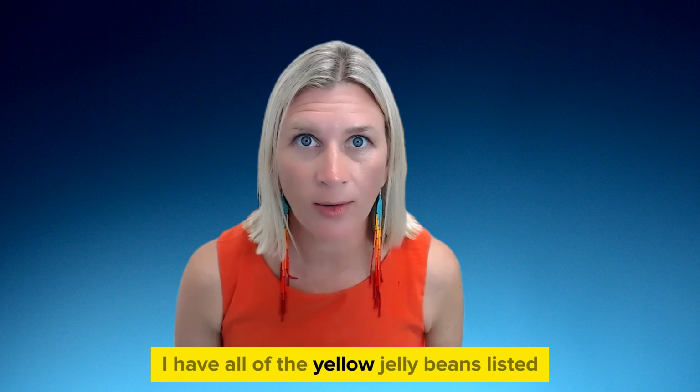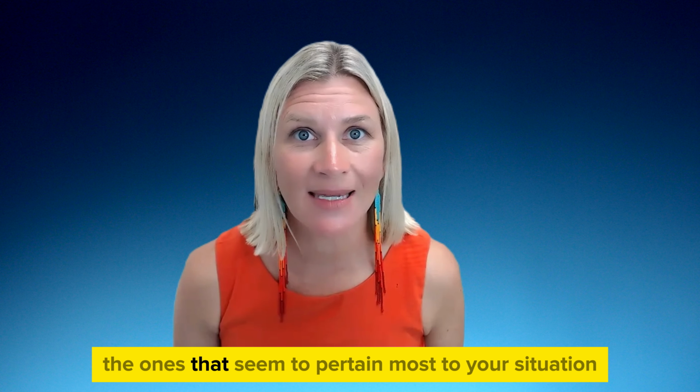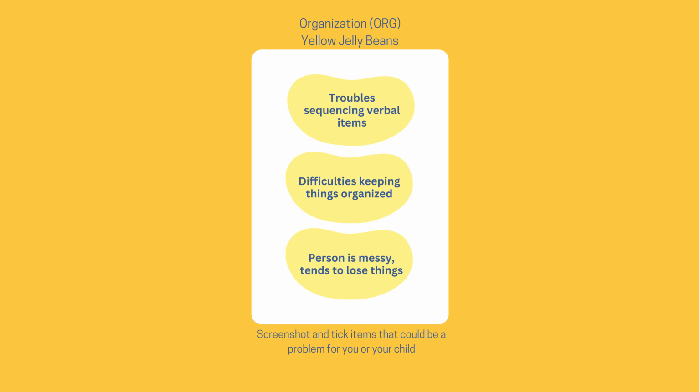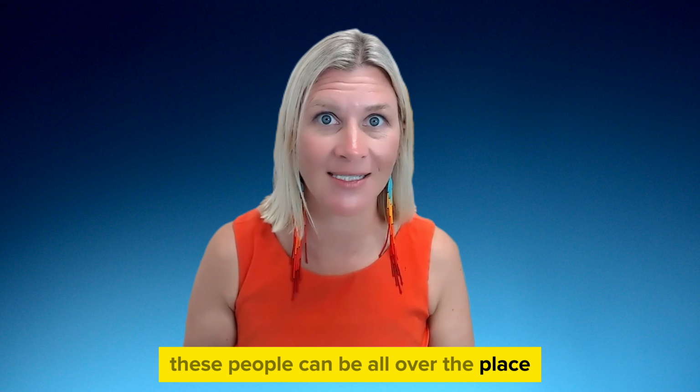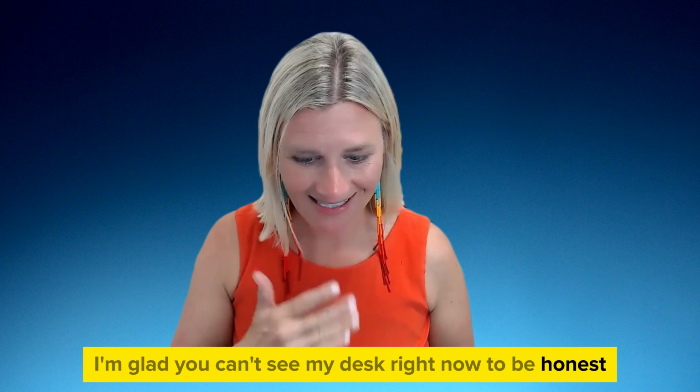I have all of the yellow jelly beans listed. Take a screenshot and tick the ones that seem to pertain most to your situation. Symptoms of organization include troubles sequencing verbal items, difficulties keeping things organized, and a person can even be messy and tend to lose things. So it can physically manifest itself. These people can be all over the place. I'm glad you can't see my desk right now, to be honest.